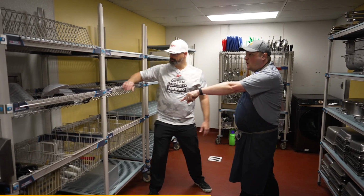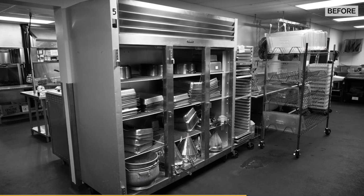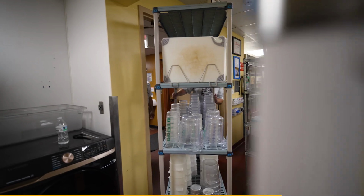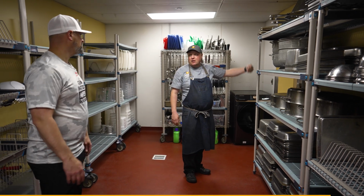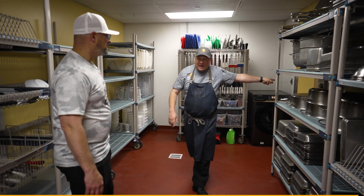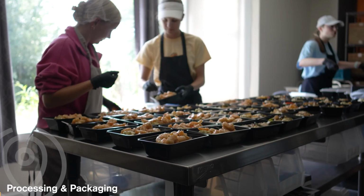We use a lot of smallware, so these will be good to capture all the smallwares, and we got rid of the giant, old broken down refrigerator. You can see the storage corner. We don't have to yell corner because I can see where I'm walking. You used to have to do that, because it would stick out past here and it was a big solid thing and you couldn't see what was around that corner. Now we can see if we're bringing in dirty dishes or going out with clean dishes.